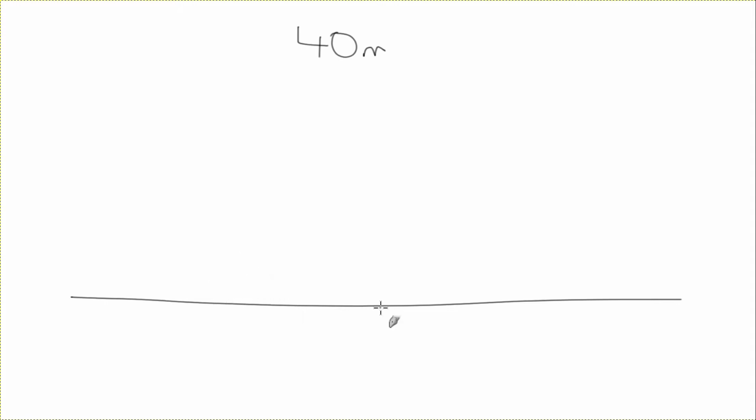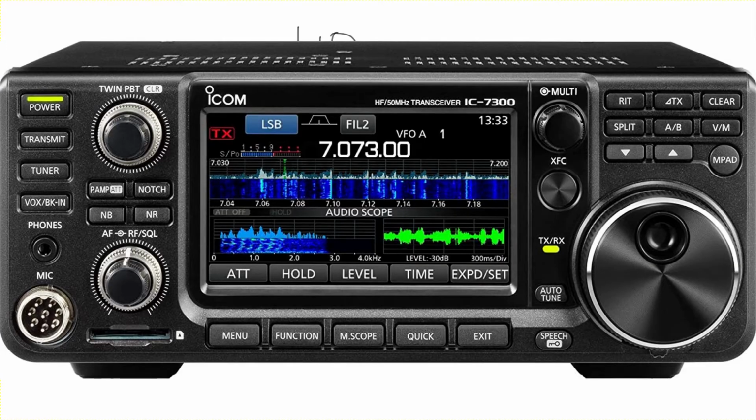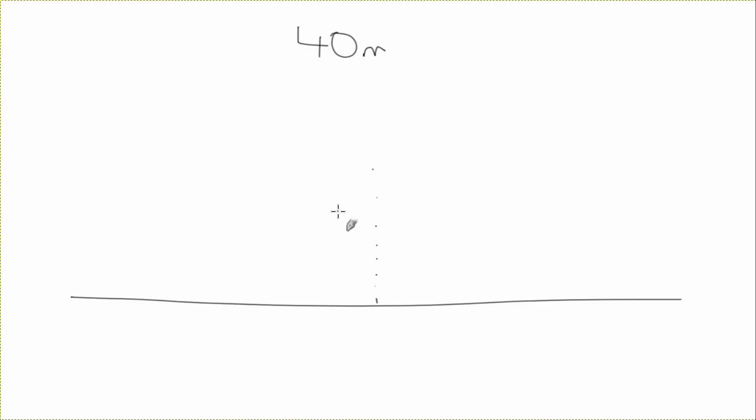So now I will refer to the ICOM 7300 because they have a slightly different approach. And again, I don't want to start complaining here, but I can start ranting very, very easily, so apologies in advance if that happens. But the ICOM 7300, let's say we have our suppressed carrier here. We have our wanted modulation here. And we have our filters, say, here somewhere.